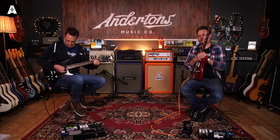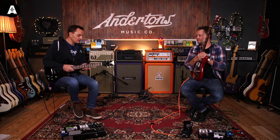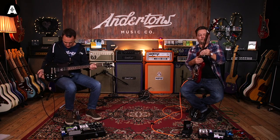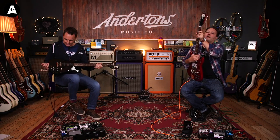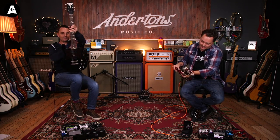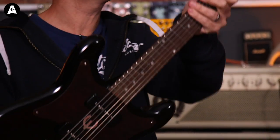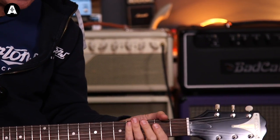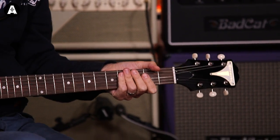Nice and comfy to play, typical kind of C shape. Yep, sort of like a 60s taper type neck. Rolled boards and 22 frets by the looks of things. Oh, and yeah, a symmetrical body. So there's no sense that one horn is slightly longer than the other. Vintage style tuners with the plastic buttons on the end. This whole range, I think the Coronet's 350, this is 399, and then that's just shy of 500.